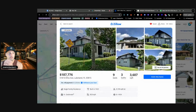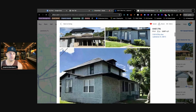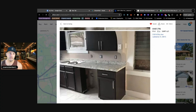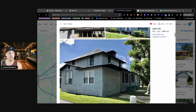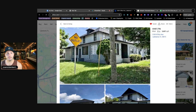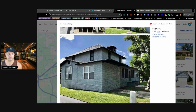So this is the property. This is currently 3,600 square feet. We're purchasing it for $420,000. It's got, as you can see, 3,600 square feet under the roof, and an additional 1,100 square feet under this covered patio area. That additional 1,000 square feet we're going to be converting into living square footage.